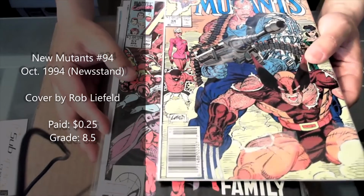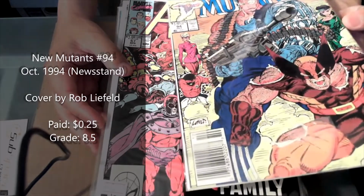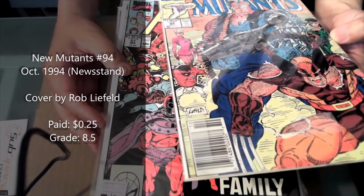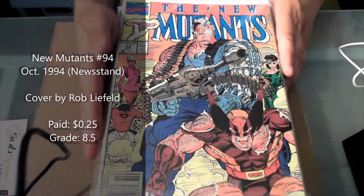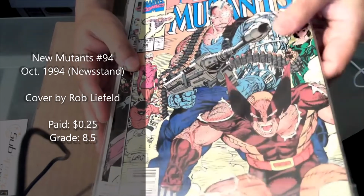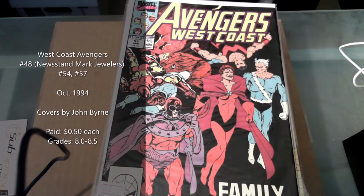I would put the grade at a solid 8 or 8.5 with a press. Yeah, with a press 8.5. As is, probably an 8. Just a nostalgic cover, Rob Liefeld. Newsstand copy from the 90s. All right, moving on.